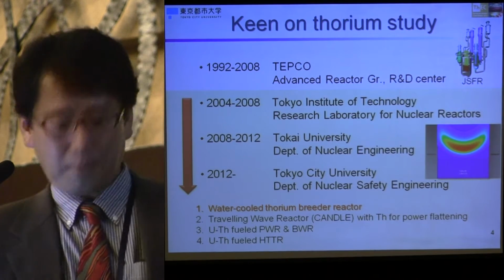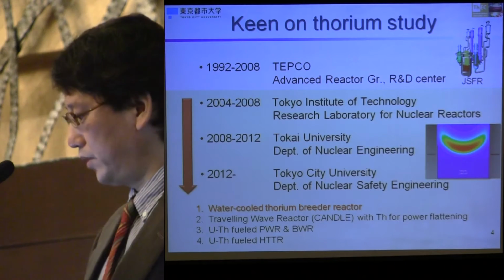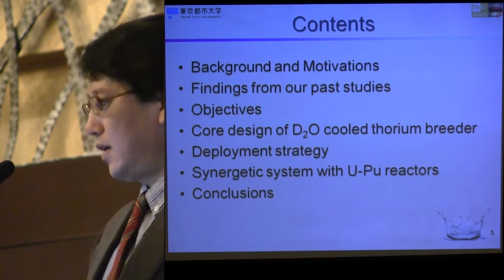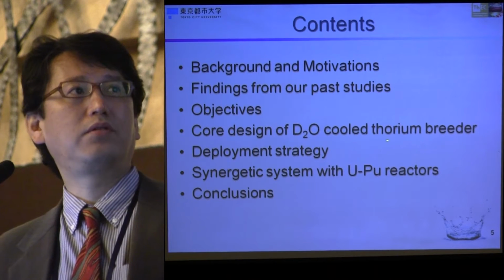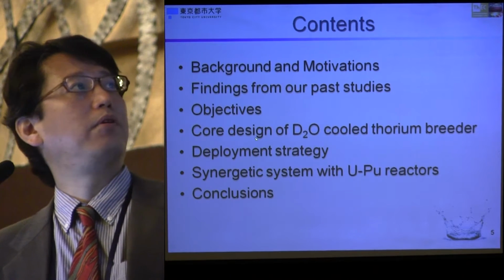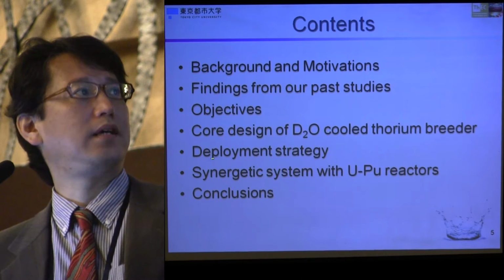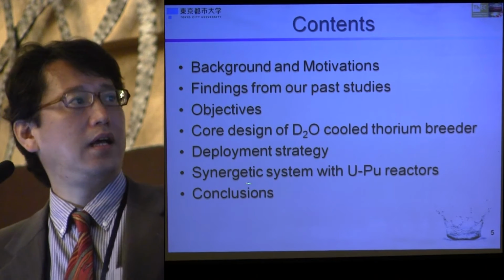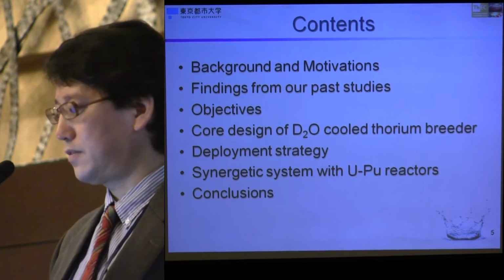Anyway, my talk today focuses only on the water-cooled thorium breeder reactor. These are the contents. I'll talk about the core design of the heavy water-cooled thorium breeder. Before this, I'll talk about the background, then the deployment strategy, and the synergic system with uranium-plutonium reactors.